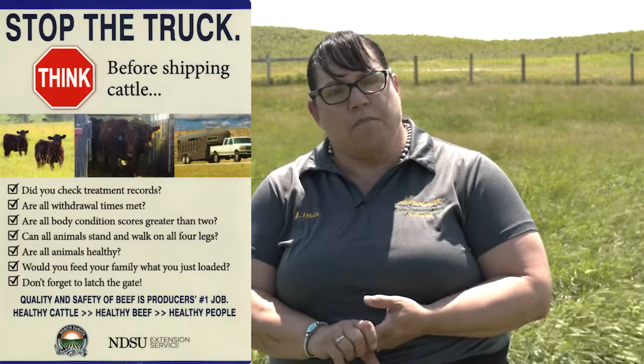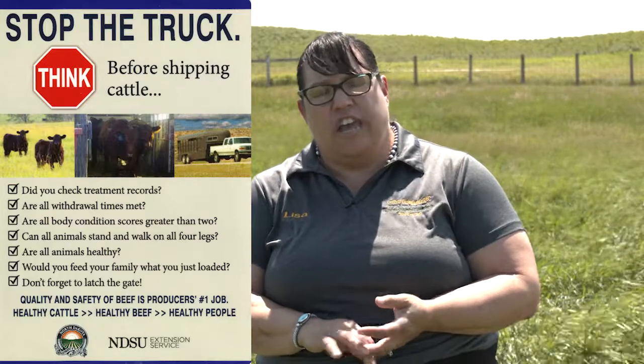And finally, stop the truck. Before you market animals, check all animal health records and make sure that all withdrawal times have been met. Be sure that all of your animals are a body condition score 2 or higher. Be sure that all animals can stand and walk on all 4 feet and legs. And ask yourself, would I feed my family what I'm going to load? And if any of those are answered no, don't market those animals. And finally, don't forget to shut the gate.